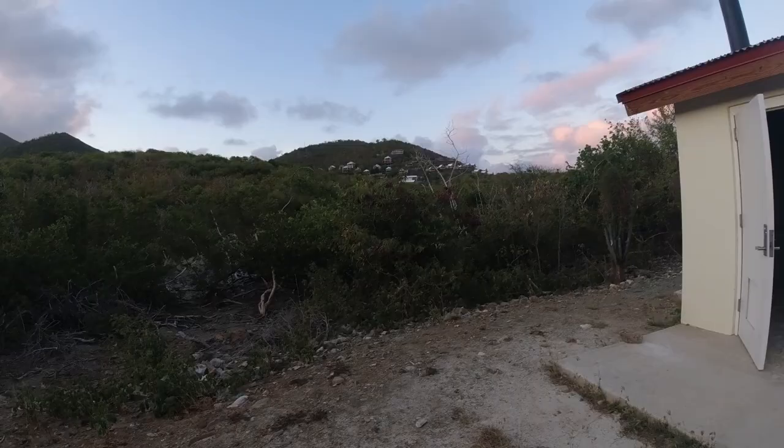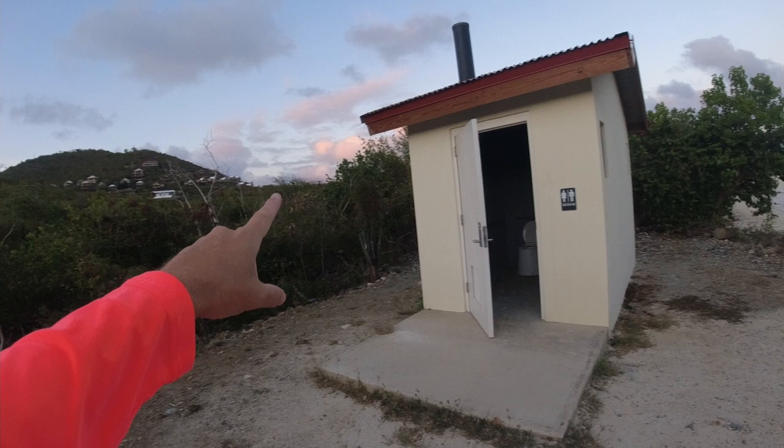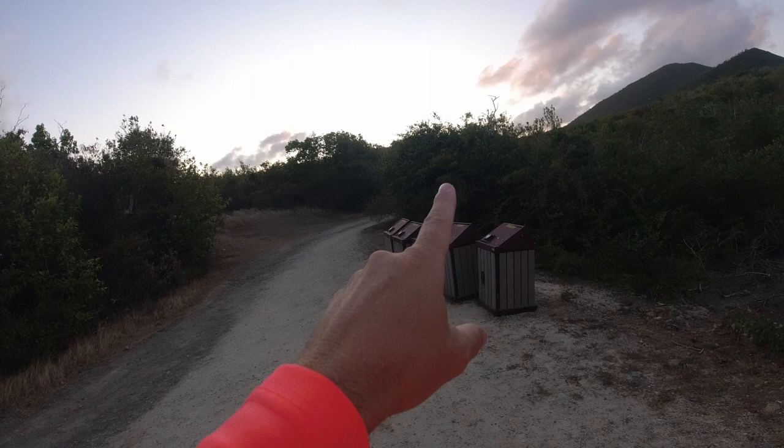So here's a better view of Concordia, where we're staying, from the beach down here. They've got a public restroom, and it's just like a 5-minute walk from the trailhead that says Salt Pond, right to this little beautiful beach.